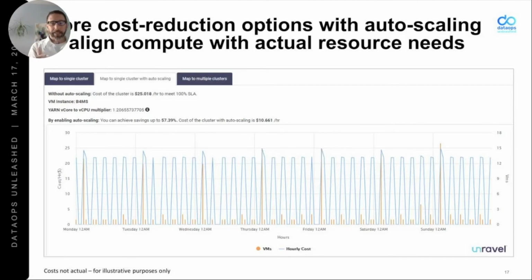This is the kind of workload that would make sense to deploy in the cloud in an auto-scaling model, where the infrastructure could scale up during that hour that the resource utilization was high, but then scale back down for the rest of the day. In this example, you can see that Unravel says by deploying this in an auto-scaling type environment, you could save more than 57% of the costs.